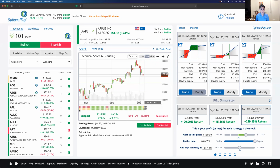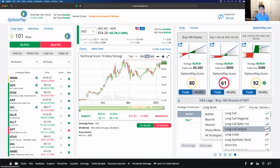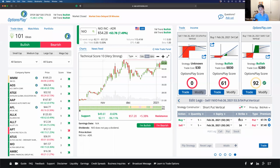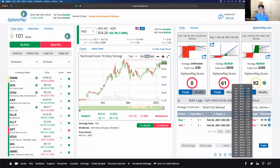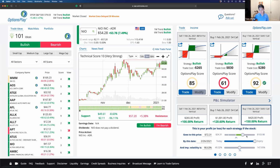So this is how you can use the tool of OptionsPlay to plug in any symbol that you like, whether it's Apple or Walmart or something more exotic or volatile like NIO, which is one of the stocks we'll cover tomorrow morning during our electric vehicle session. Use this tool to set up various strategies, modify it, create a credit spread here, and see for yourself how you want to select, comparing the debit versus credit spreads, and use the P&L simulator and see how they perform, see where you make money, see where you can make the most money based on your outlook on the underlying stock. That's why we built this tool, because it's one thing to learn it, it's a whole other thing to be able to implement it on your own.